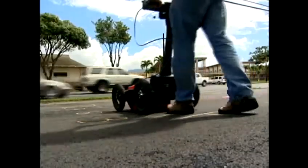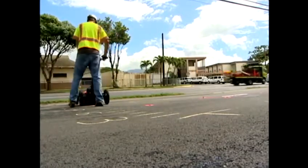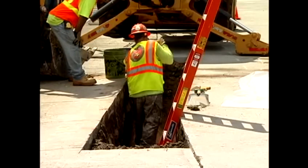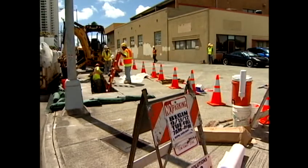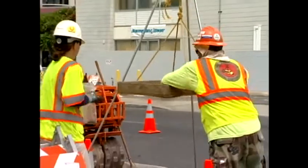The radar has been helpful in identifying where underground utilities are located. It's particularly useful now as the crew heads into the urban core. But no one really knows what they'll find until crews actually open up the ground. Last week, the first bone fragment was found on Halekawila Street, and more time-consuming hand digging and sifting is expected.